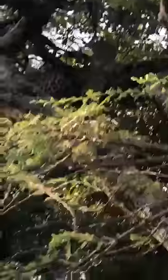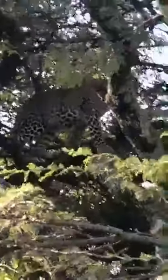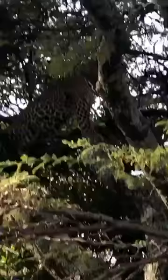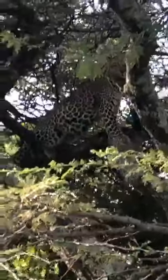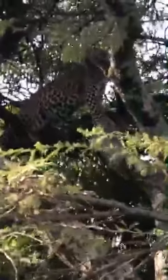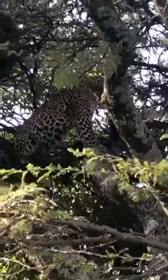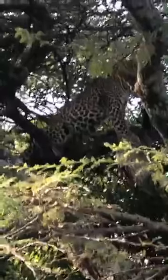So the mother is moving slowly. Look at that, the mother is coming down the tree. I think I've spotted something, so we're gonna follow her. The cub is getting up as well. I think the mother might have spotted something, probably a prey, and that is why she has just run down from the tree.